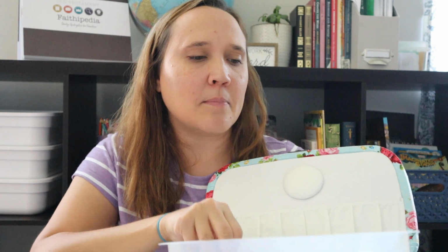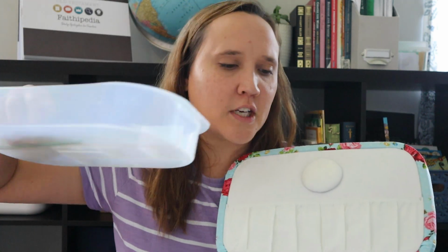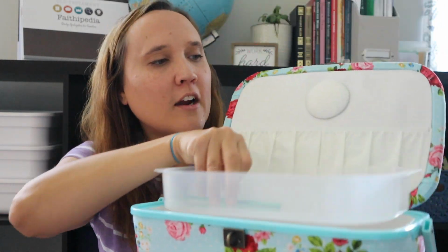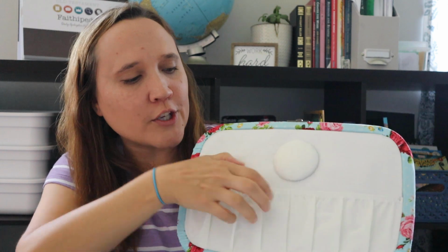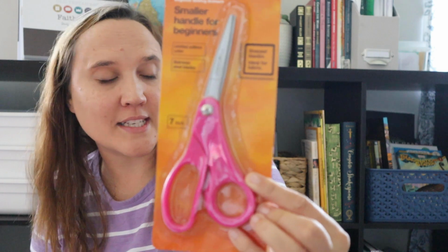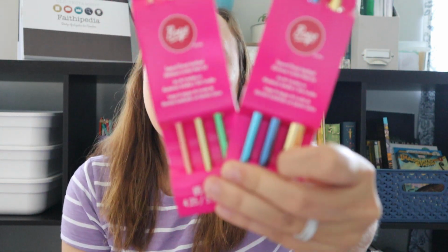It kind of reminds me of the Pioneer Woman. It has this part that comes out. She's already got a crochet hook in there, and then there's a big open spot in there, and there's also like a little needle cushion and some little places that she can put things. So that is her sewing box. And then she picked out pink sewing scissors to match her box, of course. And we weren't really sure which sizes of crochet hooks that she was going to need.